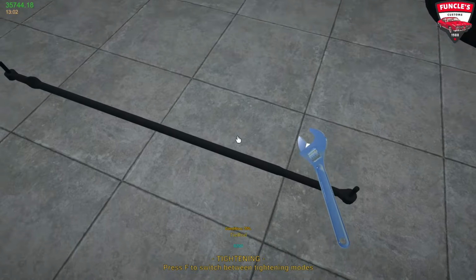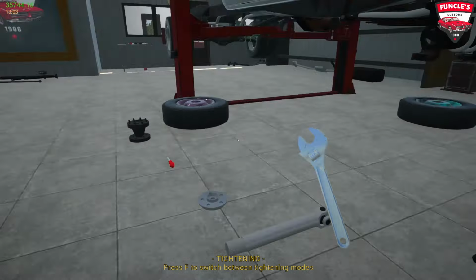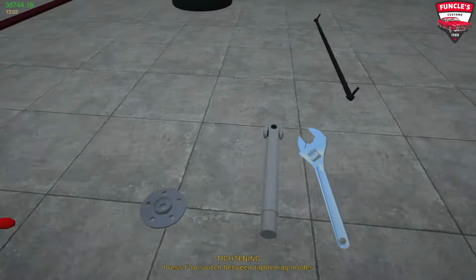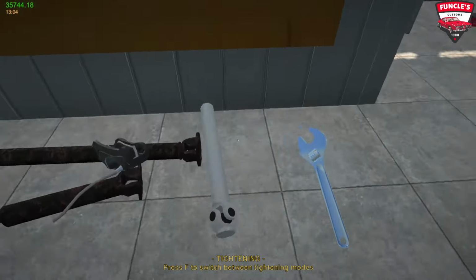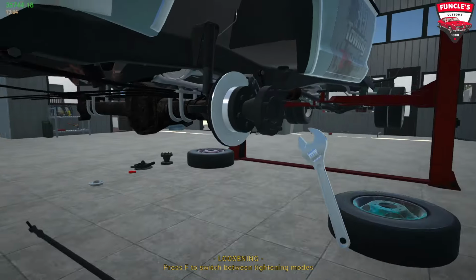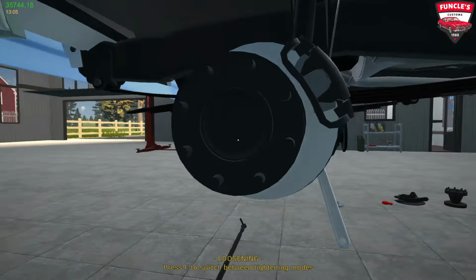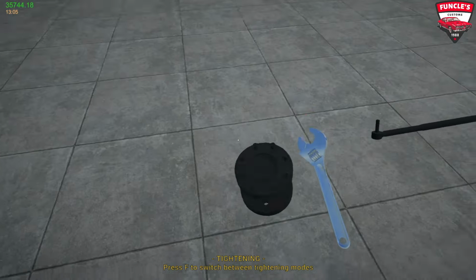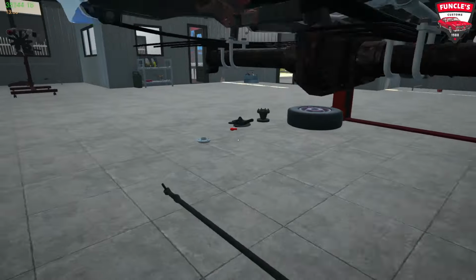Let's just lower that down. Alright, and there goes the whole assembly now. Where did that, oh, there we go. Alright, so that is good. So we've got new half axles as well, so we're going to replace both of them. Alright, now I think we can go over to this side and just pretty much take everything off as well. Alright, so there's the heavy duty hub. Let's just put it down. Let's get our screwdriver again.